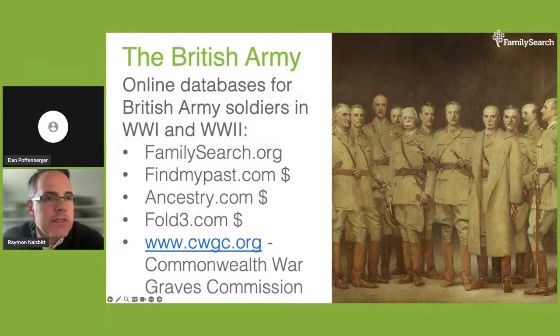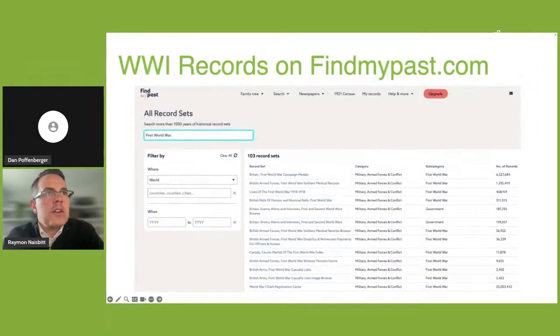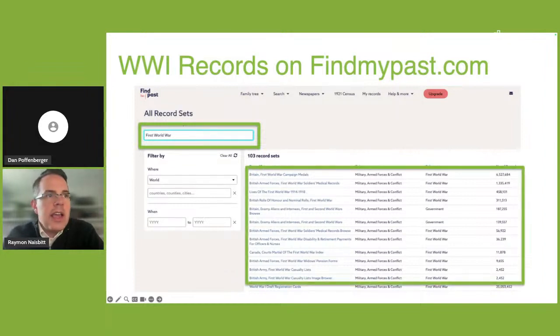Even though these sites on Find My Past, Ancestry, and Fold3 are subscription sites, you can get access to them at your local FamilySearch center and search for your World War I and World War II military ancestors. On Find My Past, I can just click on search. I go to all record sets, and all I have to do is type in the First World War, and down below I get a lot of the British Army records for World War I.